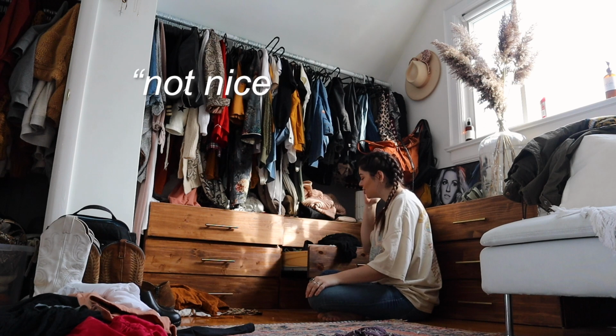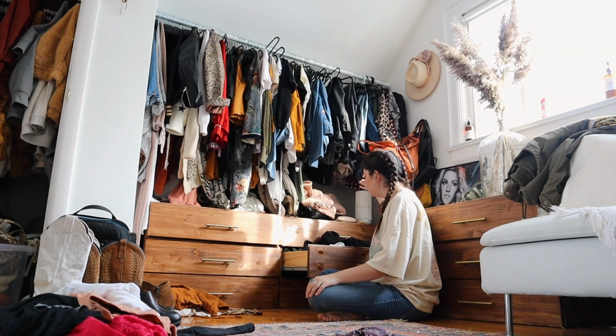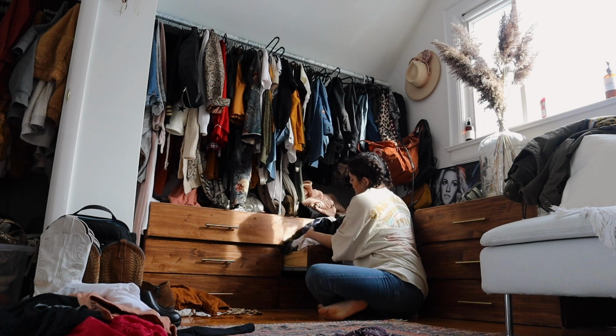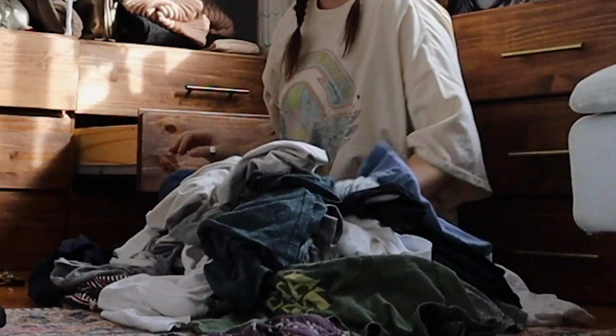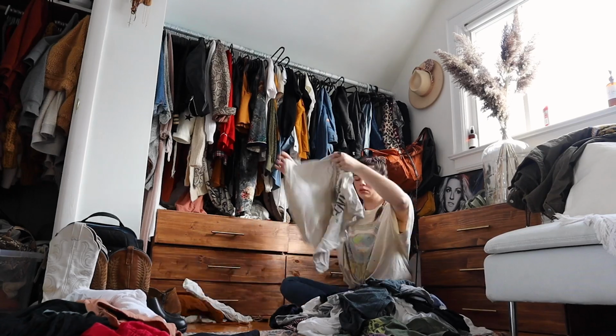Does everyone else have a not nice shirt drawer that you feel like you'll just wear on lounge days or when you're doing DIYs? But my not nice shirt drawer is becoming so big, it cannot close. Let's see. Some people might also call this the pajama shirt drawer. Look at this pile of shirts. Okay, we gotta do some sorting.